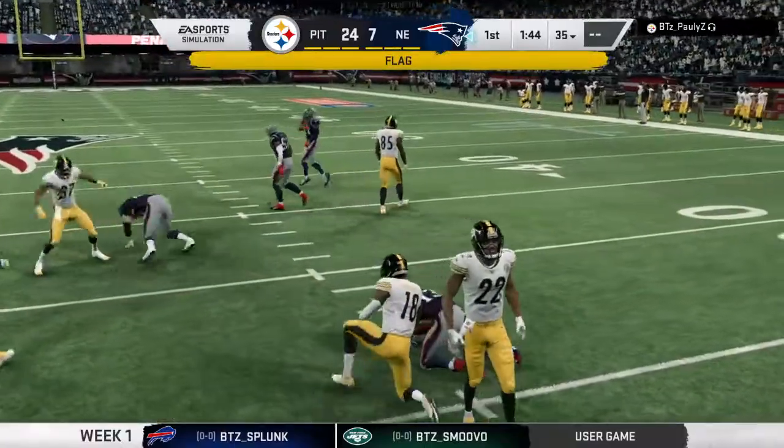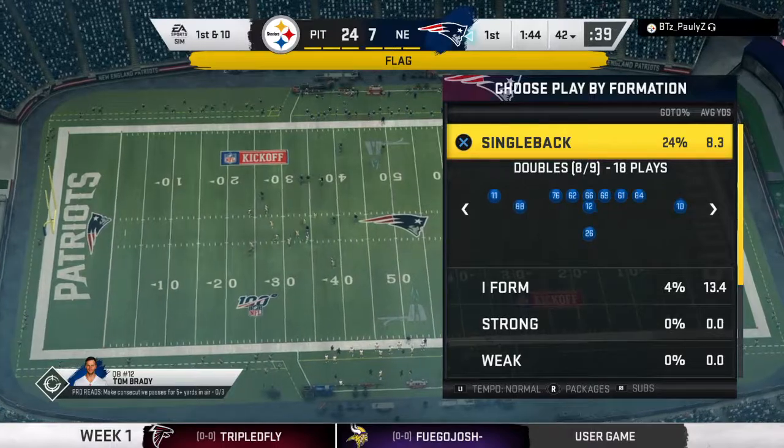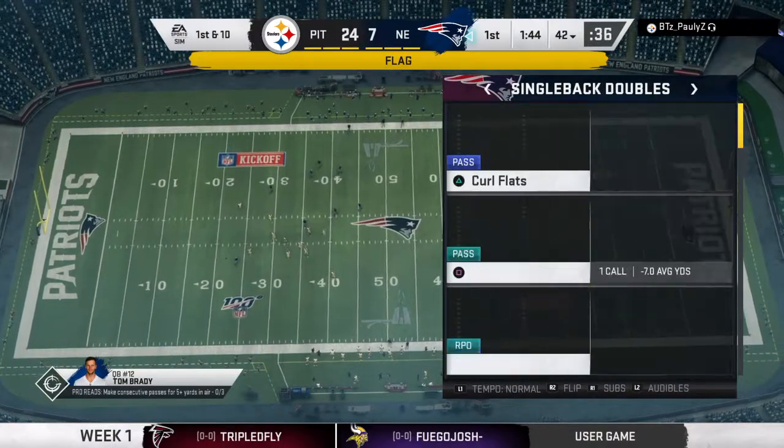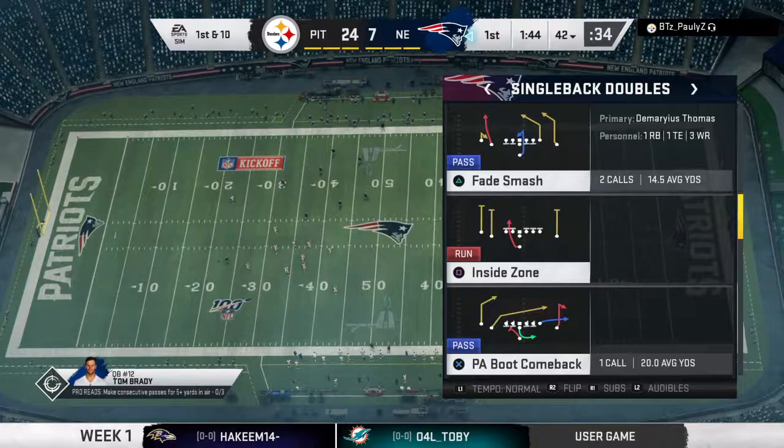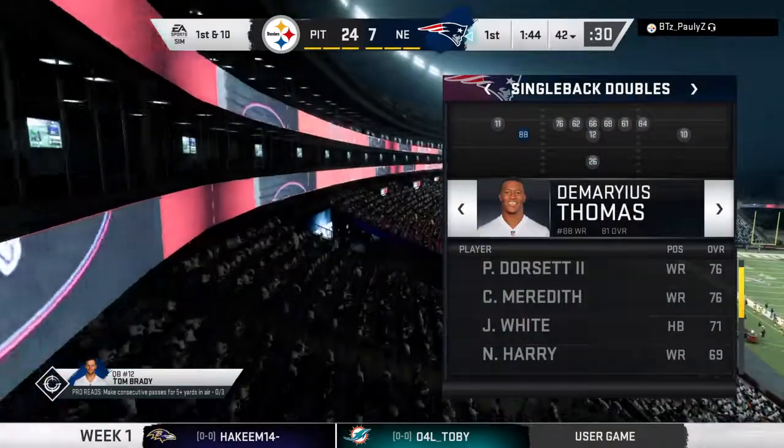He's going to be stopped here with a penalty marker on the field. I'm not sure what this is about. So that flag will cost him 15. And it doesn't matter anymore how you get the face mask. Any part of it, that's going to be 15 yards.